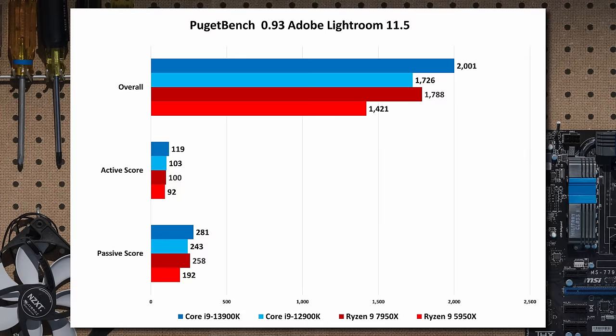And we actually see two scores from PugetBench Lightroom. Overall though, the 13th gen wins. It's got a nice 7% advantage over Ryzen 7000. So that's a solid win. But again, 7%, not going to rock everybody's world, but that is a very solid win. But there are two scores you can see there.